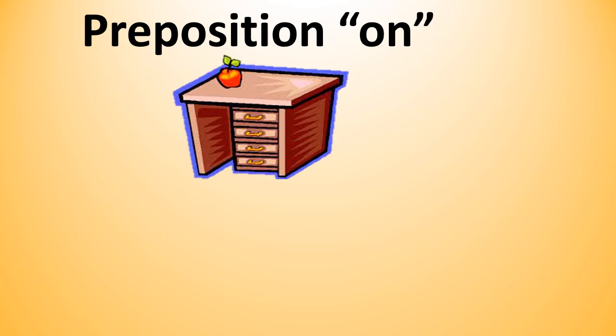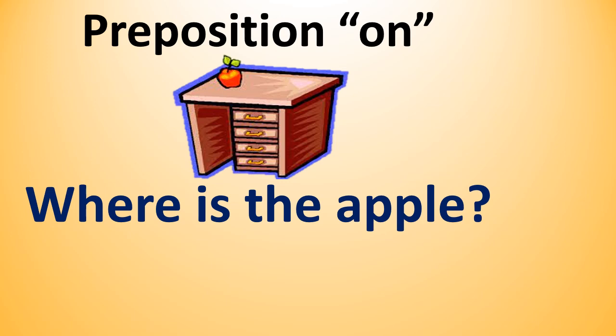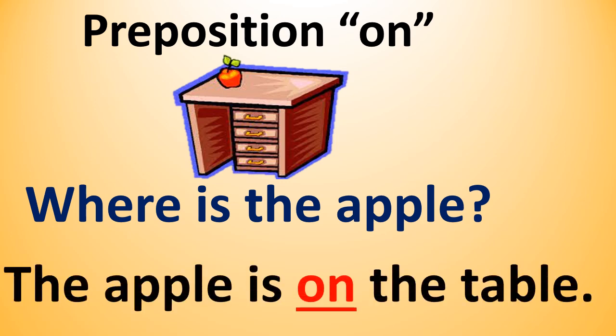Where is the apple? The apple is on the table.